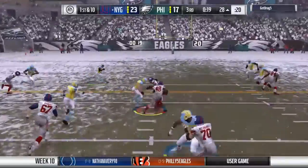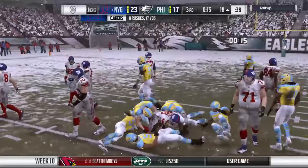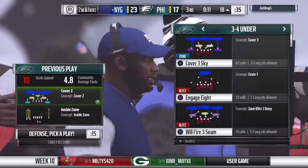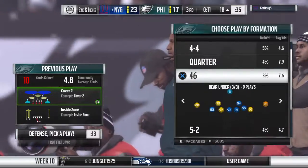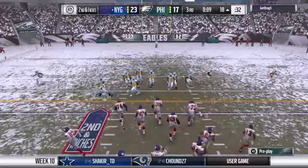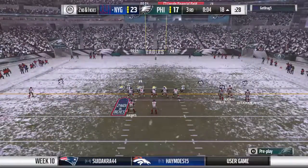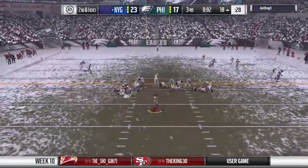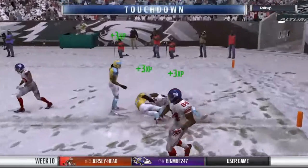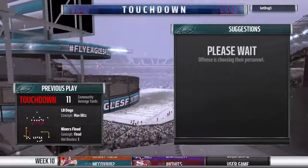They'll run it now out of the gun. And able to break one tackle, but then quickly brought down. But a nice little gain. Give him 10 yards on the pickup, and that'll bring up a 2nd and just about a few inches here. From the shotgun. He'll look to throw. That is caught inside the 5. And he will take it on in for a giant touchdown.